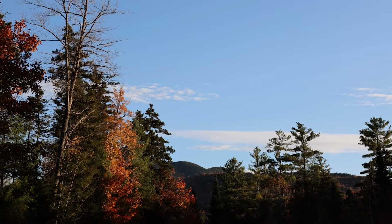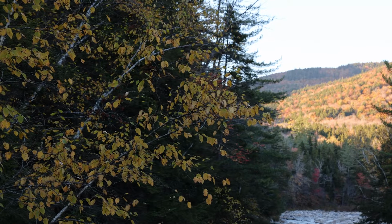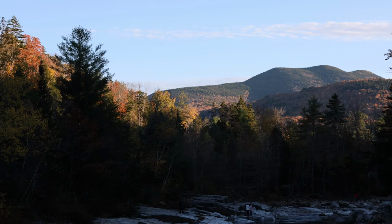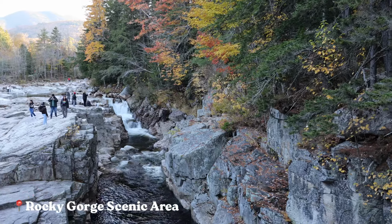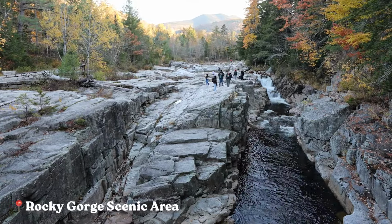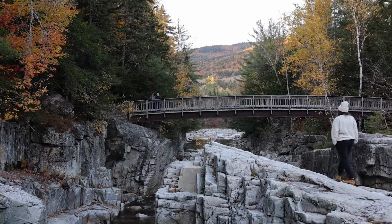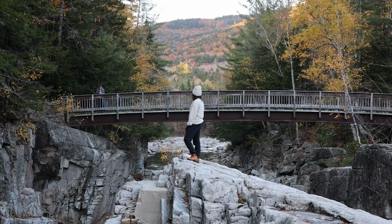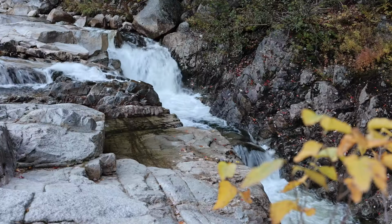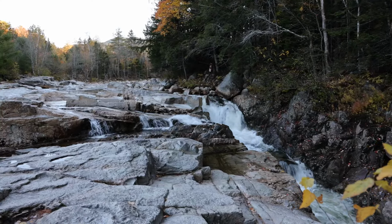And then our final stop towards sunset, which happens really early at this time of year. I think sunset was around 5:45 to 6 p.m. every day. And our final stop was at the Rocky Gorge Scenic Area. And this is where we just got to take things slow, watch the sunset. And there's really nothing quite like golden hour to bring out the best in the fall colors. And as it got a bit darker, the place really emptied out too. So we got to enjoy it basically by ourselves, which was really special.